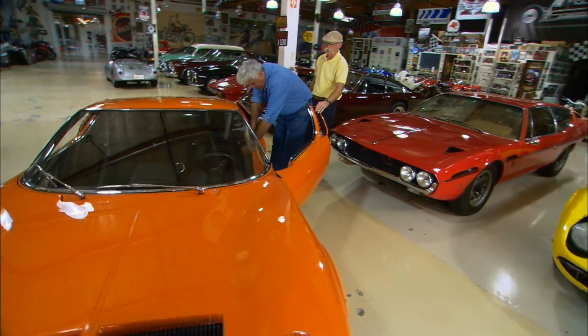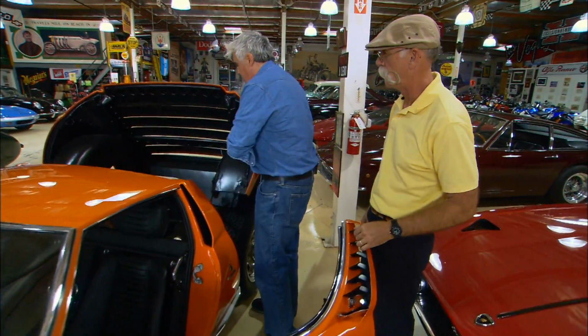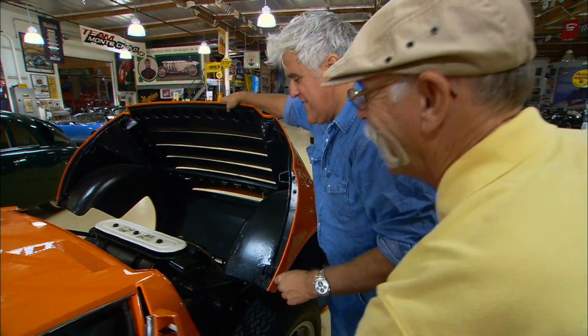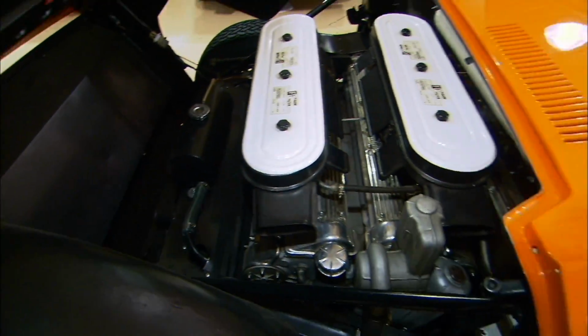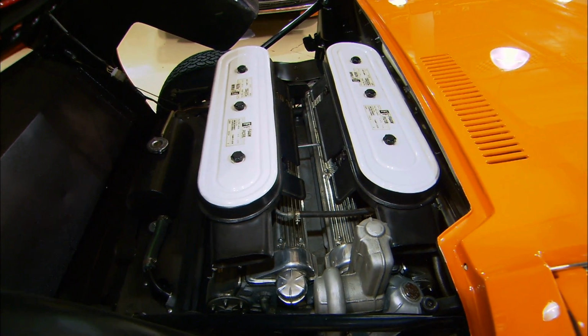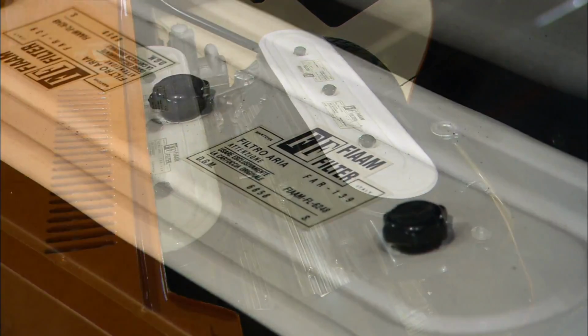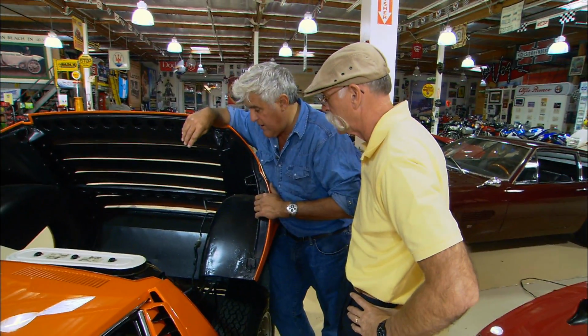You'll see why you could never build a car like this today, because there is no crash protection. There's no crumple zone. You are the crumple zone. There's your V12 right there. Actually a big engine. It's a 4-liter motor. It's not a big engine by American standards, but 4 liters was big by European standards. 2 valves per cylinder.